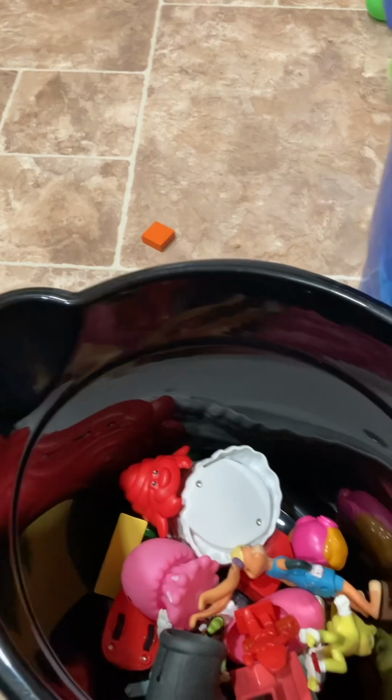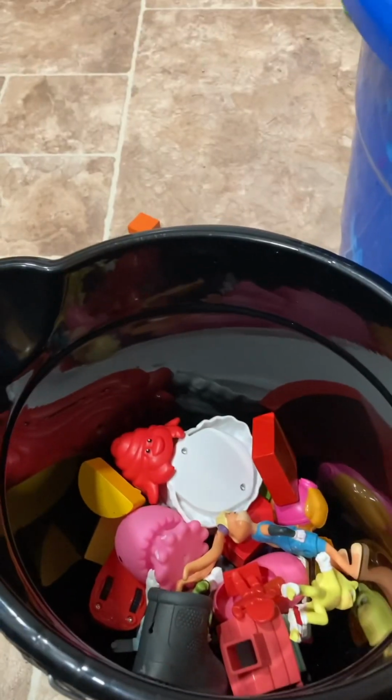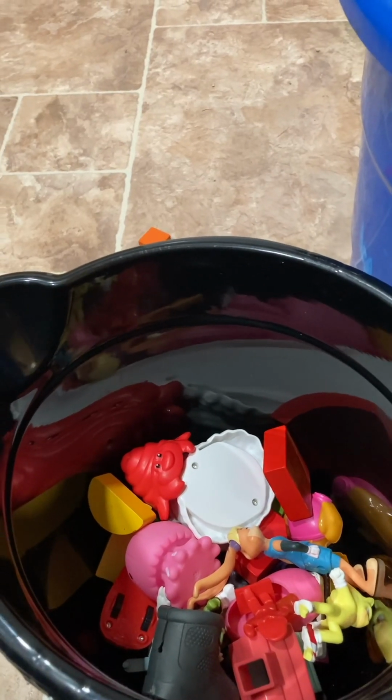I need to get more blocks in there, and then I'll hang it back up in his cage. And the other ones that I washed, once they're dry, they'll just go back into the toy bin, and he'll get those at another time.